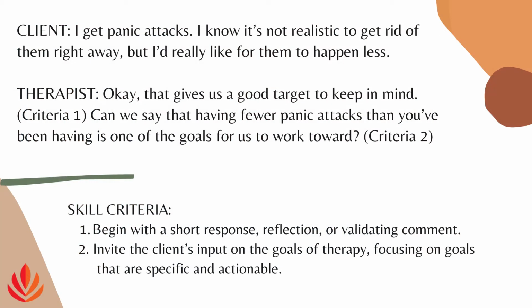I get panic attacks. I know it's not realistic to get rid of them right away, but I'd really like for them to happen less.